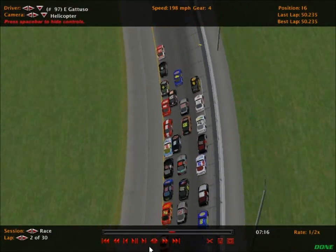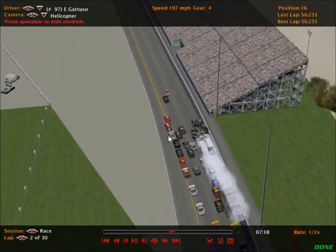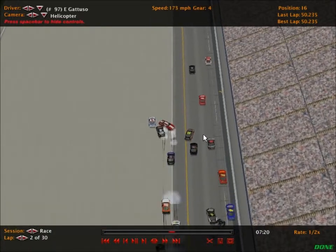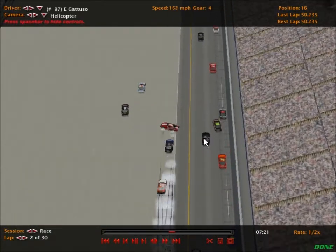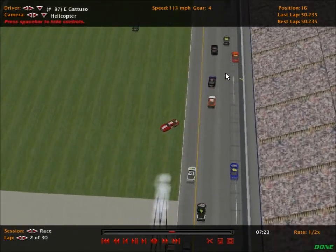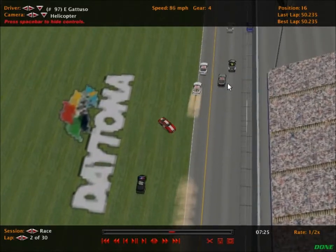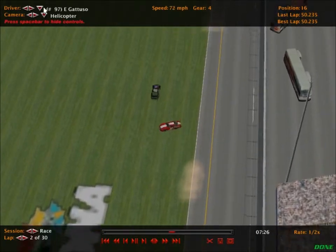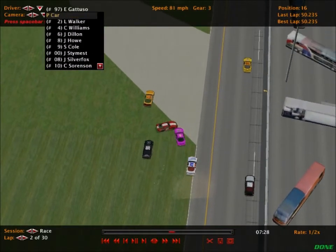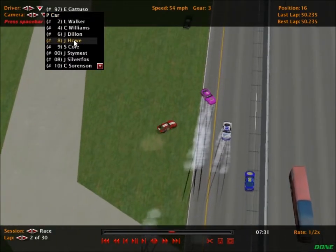Gattuso was right behind Seth Cole, actually. That's his car, the red with the white stripes. Oh, and then Austin Ogo, 29, came back down to Sorensen in the 10. Yeah, it's a great save by Austin Ogo. All these cars go through. Now, the guy that did the best job getting through... Oh, Hayden Klein's going to hit Gattuso right there. So is Zach Austin and Zachary Brown.